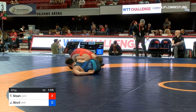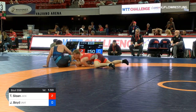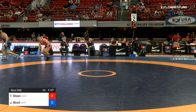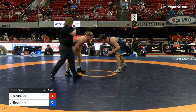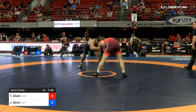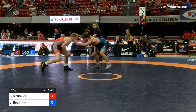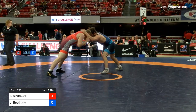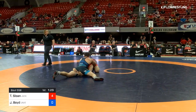I was looking for a leg lace. He's tying him up real high there. And hits it. They're saying the head was out, so just 2, so it should be 4-0. There the 2 finally goes on the board, but worked to set that up just right and then gets it done. So 4-point lead as we go to the 1-minute 30-second mark of the first period.